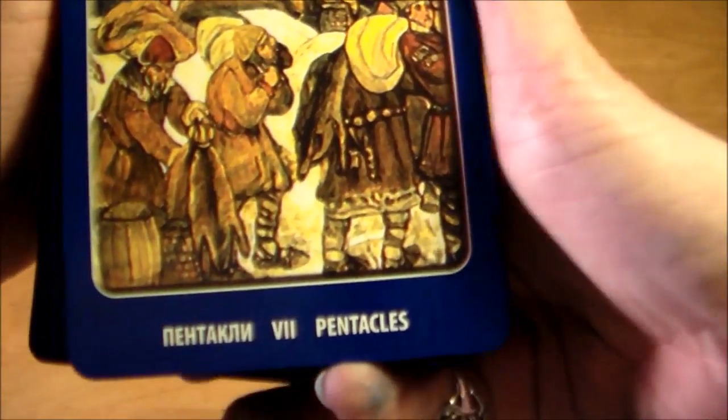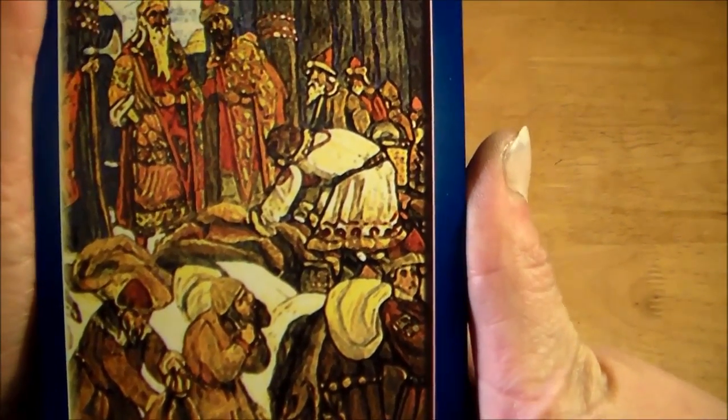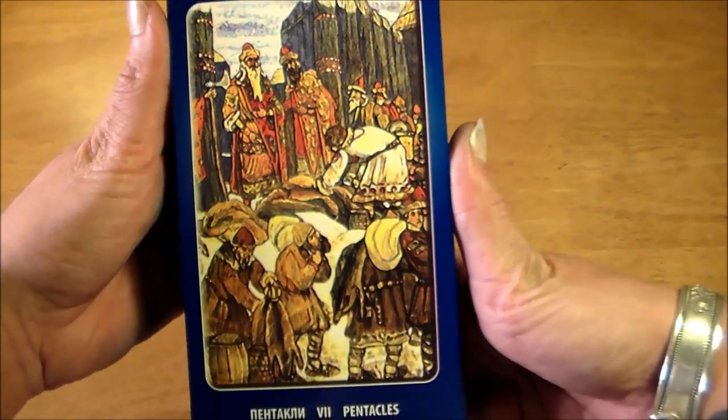Here is your 7 of Pentacles. Isn't that good? Like bringing things to market and to sale and all that. I think that's all in that image right there.